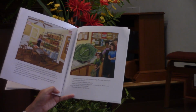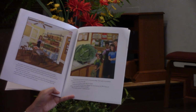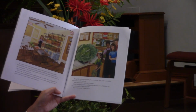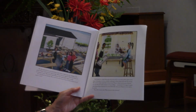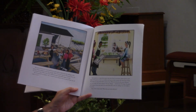"What are you going to make with it?" I asked. "I think we're going to pair your cabbage with some ham and rice. We'll have ourselves a nice meal for a whole lot of folks." "That sounds yummy," I replied. Miss Sue invited us to come back later in the week to help serve my cabbage to the guests.